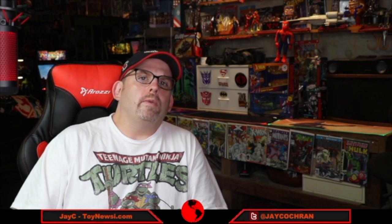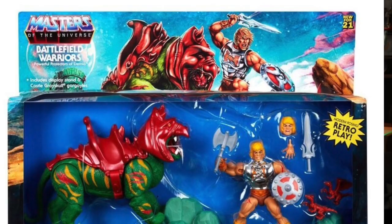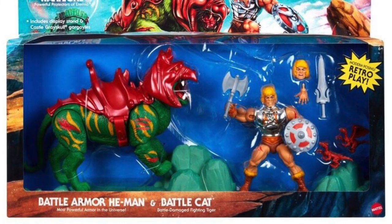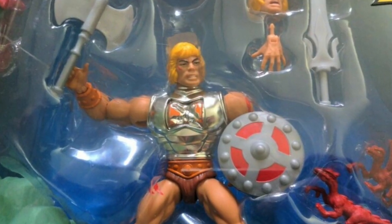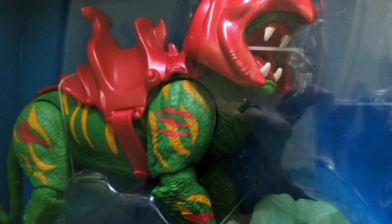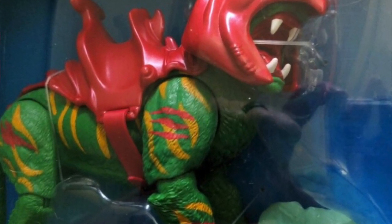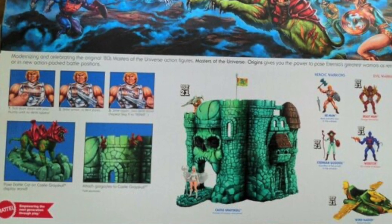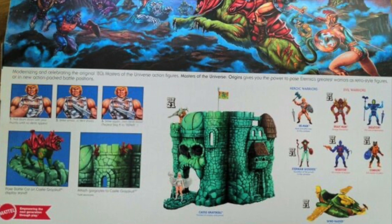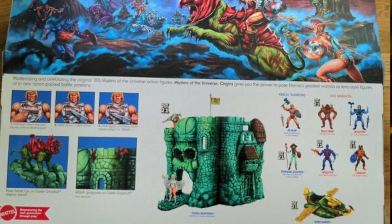So first of all, if you wanted to get your hands on that Target exclusive Battlefield Warriors 2-pack, which features the Battle Armor He-Man with the VAC metal chest piece, and then the Battle Cat, which has scratches on him and some metallic paint, and you get the display base as well. It has a couple of little creatures that you can put on Castle Grayskull, and then you can have the display base kind of sit in front of Grayskull.